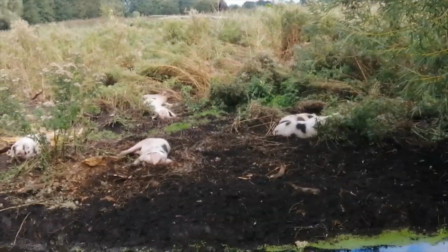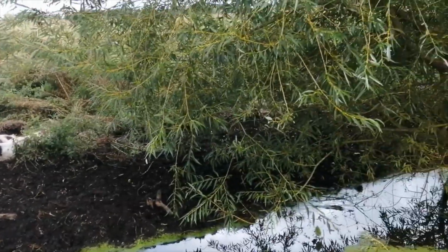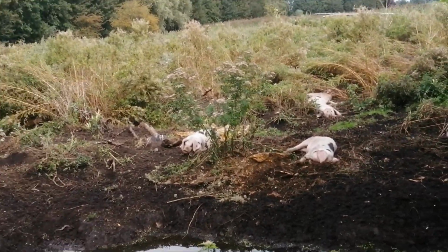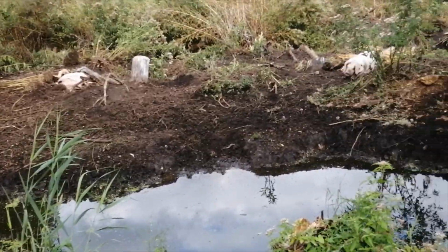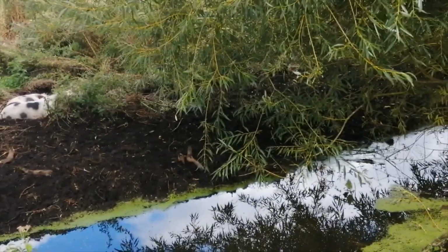Probably could be a guinea pig. A little clearing, obviously just for the pigs back here because it's just all mud. And there's a couple of swans down there. The overgrown heather and grasses behind have all been trampled down in this area. So I assume they just live in this little bit here, but I don't know what they feed on.